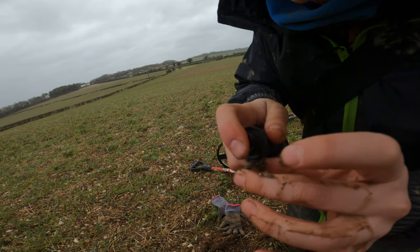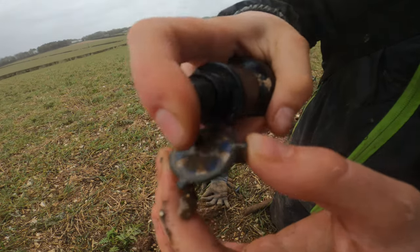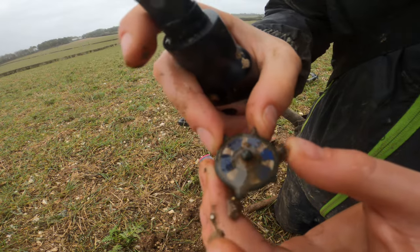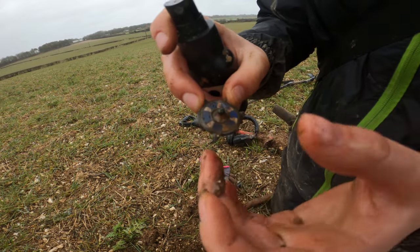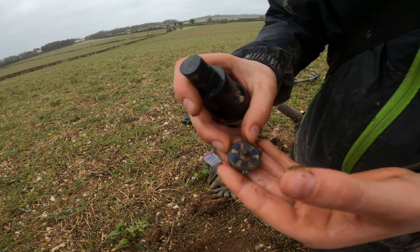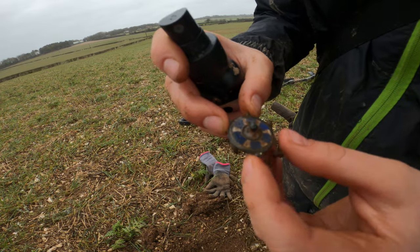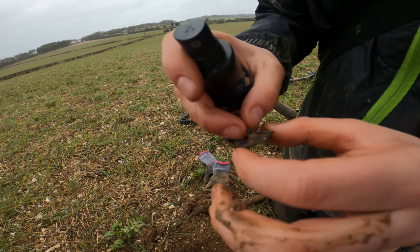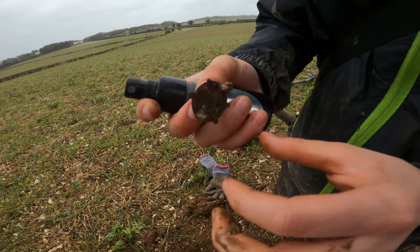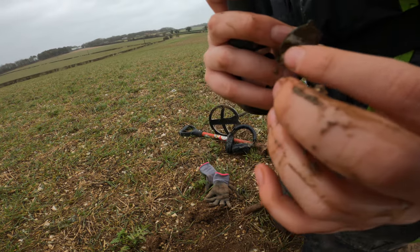Oh my gosh, that is crazy. Look at the white, it almost looks like Saxon, like pirate treasure. I'm lost for words. I really, really am. That is a beautiful, beautiful piece of history. That's kind of perfect. I can hold it like that. Look at it. Still got remnants of the pin.